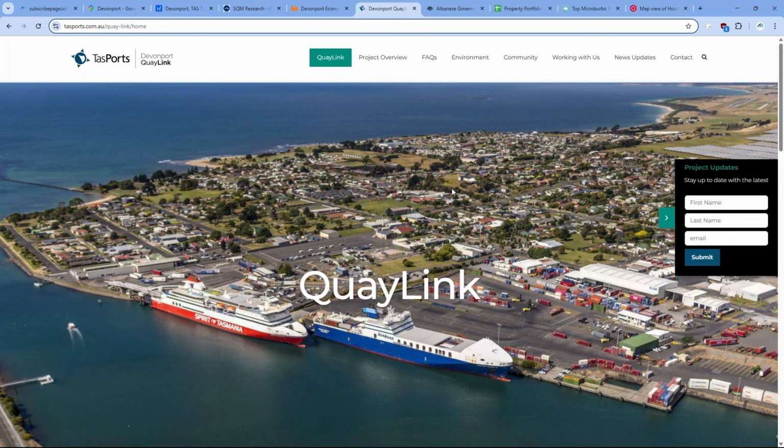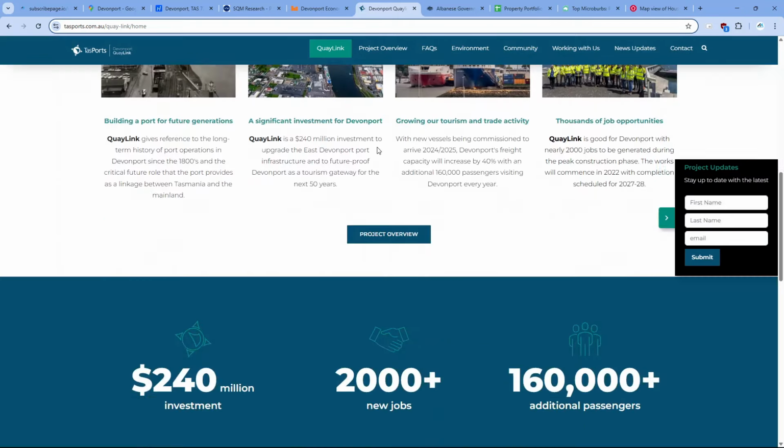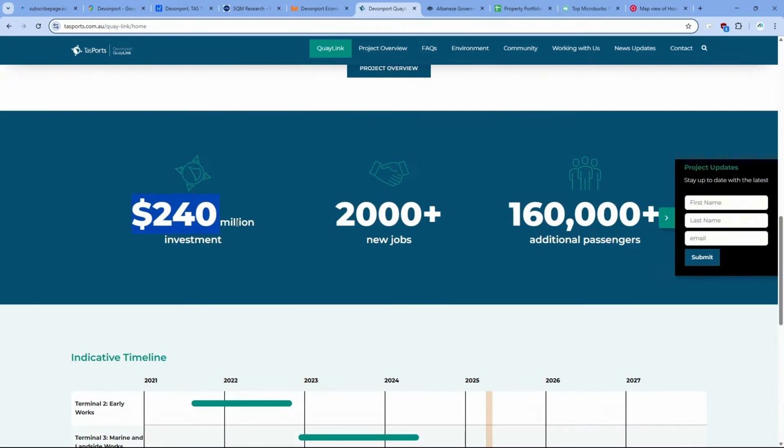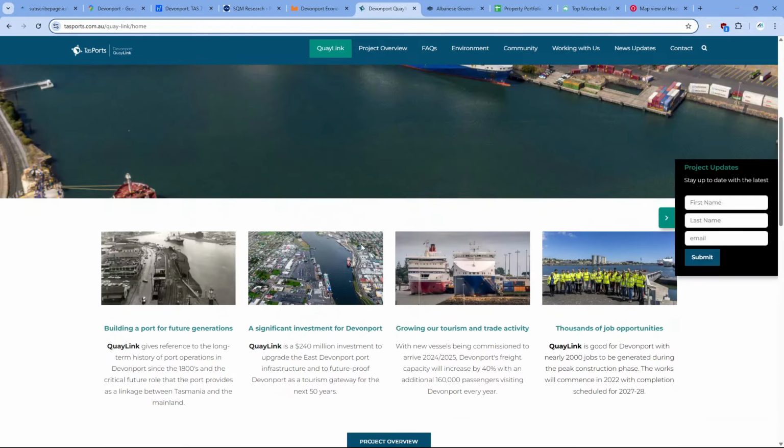And there are some good projects happening in Devonport at this point in time. There is a very big Q-Link project that has been going on for quite a while, about a $240 million investment, bringing about 2,000 jobs and around 160,000 additional passengers. This is for their ferry ports. And it's a huge investment for Devonport.